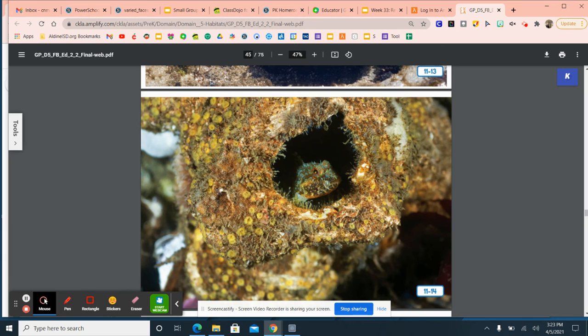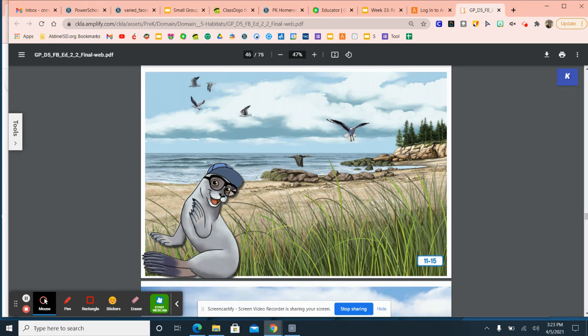Let's take a look at one more page. Here we are. This picture shows Samson Seal. Samson Seal isn't a real seal. Look at him. He's just pretend. We know he's pretend because he's wearing some things that humans wear when they go to the ocean habitat. What is Samson wearing? He's wearing sunglasses and a hat to protect him from the sun. Why is he wearing those things at the ocean? Yes, to protect him from the sun.